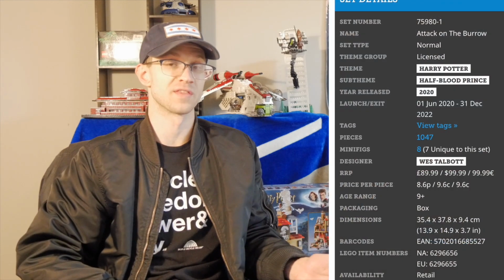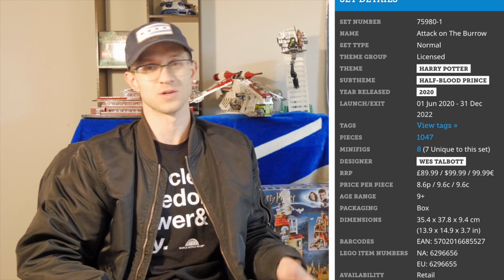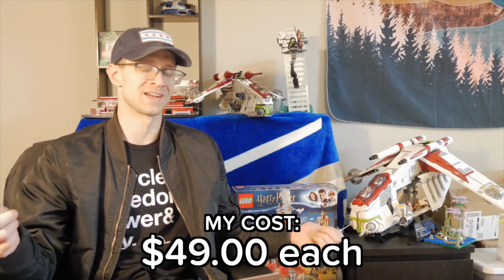Honestly, the price per piece on the Burrow is not bad at $1,047 pieces. 8 minifigs, also not bad for a $100 set. So one thing to note about my particular experience with this set: I only have 2 copies at the moment. I'm debating whether I should average up and go in for a few more. But these 2 copies I purchased for $49 each.